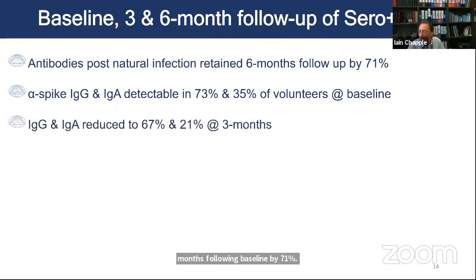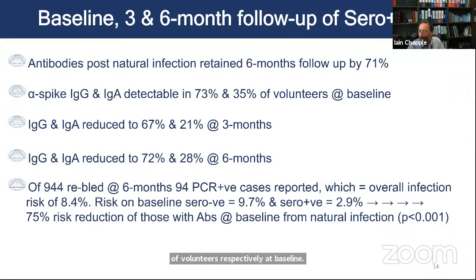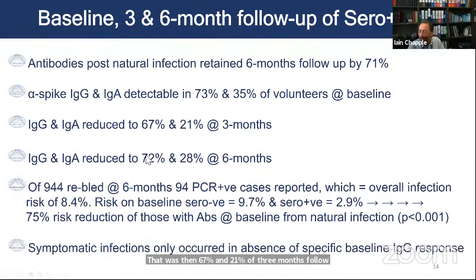Anti-spike IgG and IgA were detectable in 73% and 35% of volunteers respectively at baseline. That was then 67% and 21% at 3 months follow-up, and 72% for IgG and 28% for IgA at 6 months follow-up. And of the 944 that we rebled at 6 months, there were 94 PCR positive cases reported, which gives an overall infection risk of 8.4%. And that was made up of seronegative individuals at baseline at 9.7% and seropositive baseline individuals at 2.9%. So basically a 75% reduced risk for those who had antibodies at baseline from natural infection at 6 months follow-up. And I think very importantly, symptomatic infections only occurred in the absence of specific baseline IgG responses.